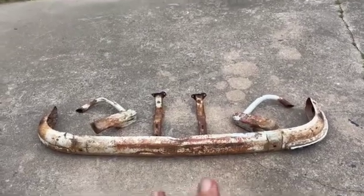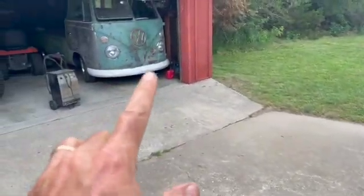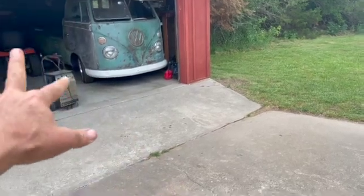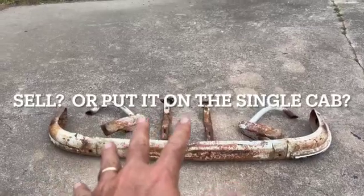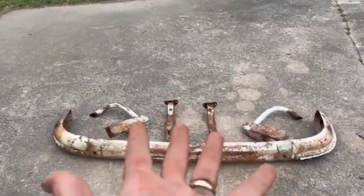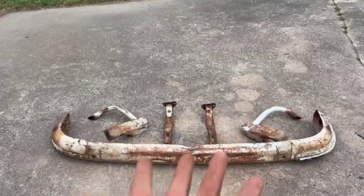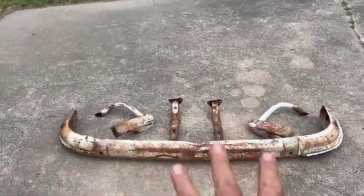What do you think? Should I sell this to a guy that really needs a 67? Because I could use a classic fab fiberglass rear bumper on that little guy. He doesn't need to have this highly sought after 67 Deluxe original bumper here. So comment, tell me what you think. I'd be fair if somebody wants to buy this, but she came out pretty good.